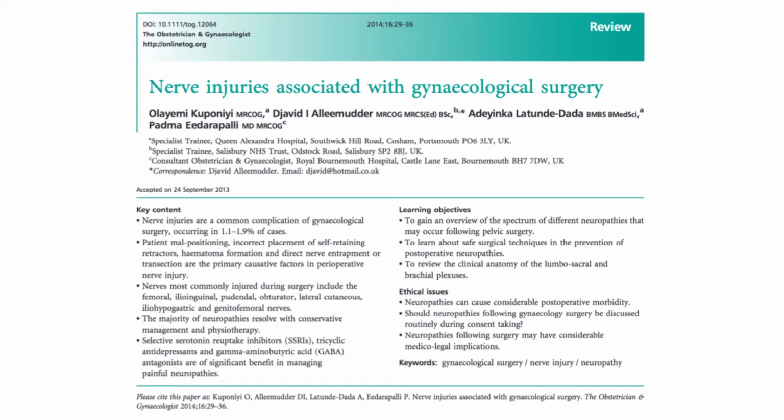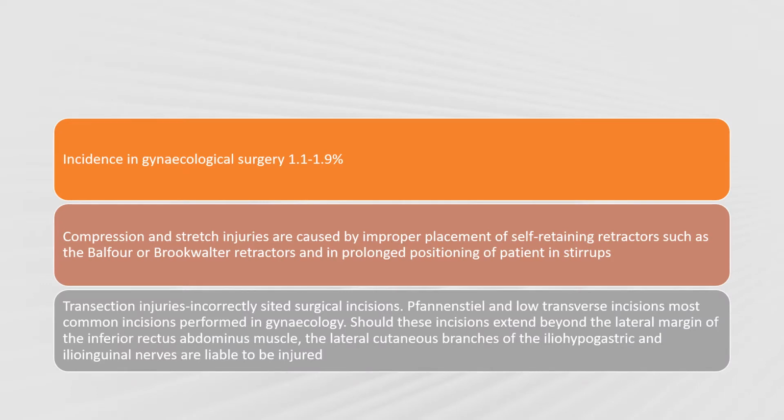So the incidence of nerve-related injury in gynecological surgery is 1.1 to 1.9%. Compression and stretch injuries are caused by improper placement of self-retaining retractors, such as the Balfour or the Bookwalter retractor, and by prolonged positioning of patients in stirrups.